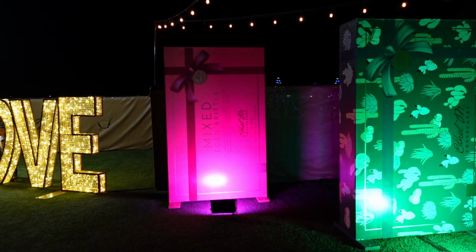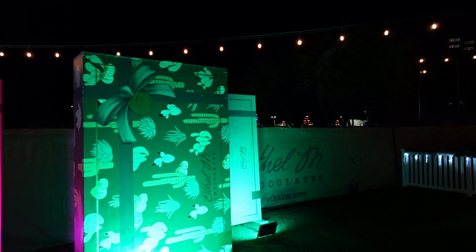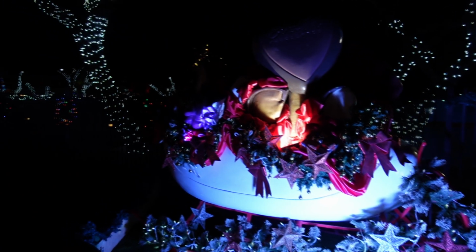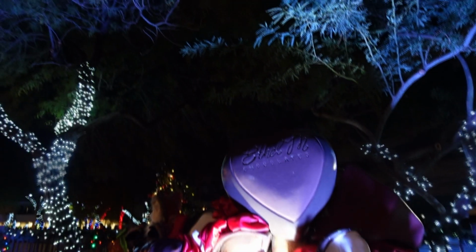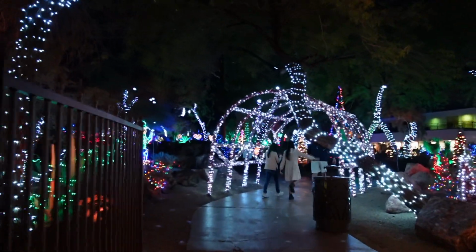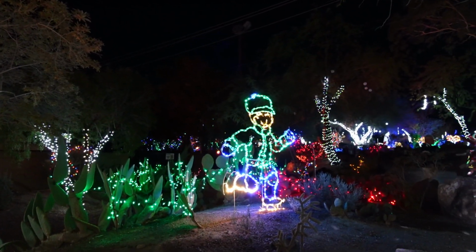Next to the left sign, we have mixed pecan brittle, Ethel M's chocolates, and next to Ethel M's chocolates, we have sea salt caramels. There's a photo op. This is a Santa sleigh right here, all decked out with Ethel M chocolates there on top. It's kind of dark, it's hard to make out, but that is a big chocolate candy heart, or a facsimile thereof, as we leave the food and beverage area, where we go through the arch. We got this guy ice skating out here in the desert. And now it's time to go through the arch.